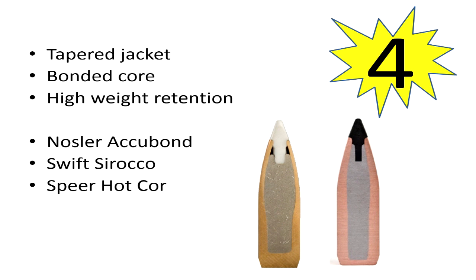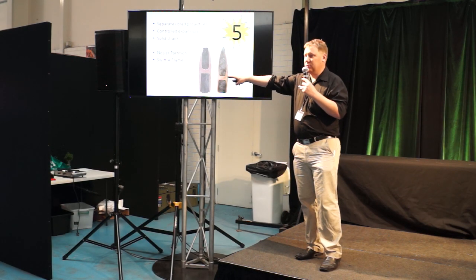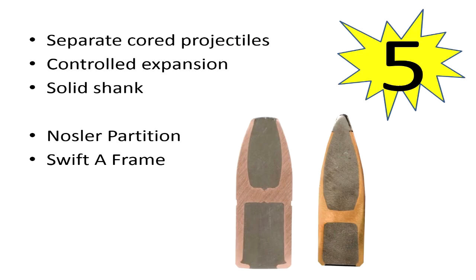There we go. Number 5, separate core design. So controlled expansion with a solid shank. You can see that these projectiles have a partition through the middle, which is where the Nosler Partition gets its name. So the front end of the projectile works like a soft point. So it mushrooms, it opens up, it forms a bigger projectile than the projectile that you fired, and which does more damage as it travels through the animal.